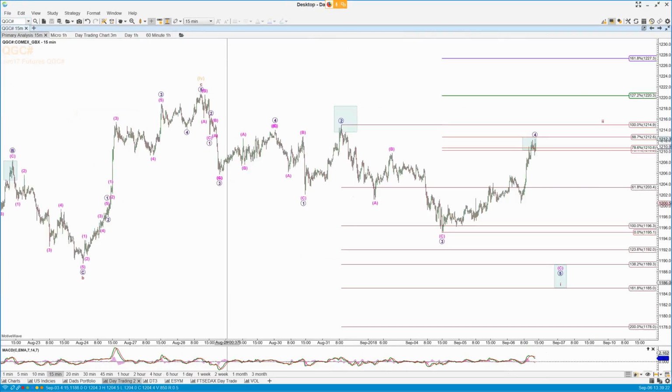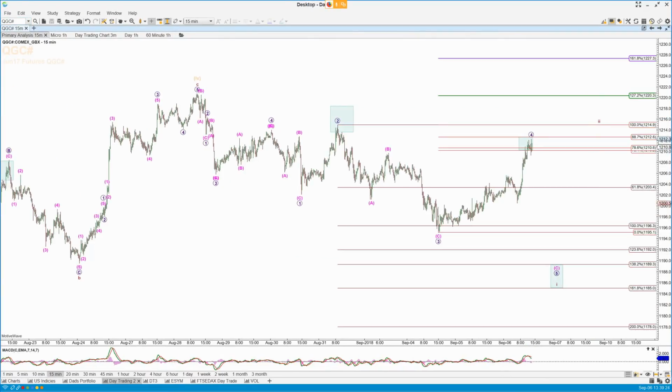Okay, gold, GC. Now, just zoom this out. If this 4 is in here, and I'm not overly convinced it is, then this looks to me, I've got it in this chart as a 1, 2, 3, and I'm looking for this to turn right here, and we mustn't take out this 1214.9 and give us a fifth down. That would give us a leading diagonal down for the wave 1 of the 5 down to the 1149.